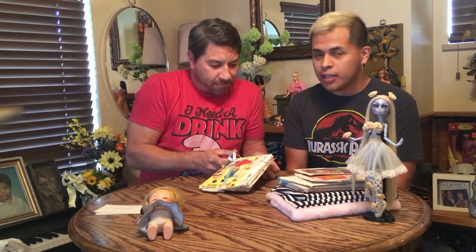Okay. So these are the patterns basically for making Barbie clothes. At that time, people were very home ec, and the moms, or I'm not sure if the kids made the clothes. I know the moms did for the kids. Check it out. Extra outfits for the dolls. So these are different sewing patterns.